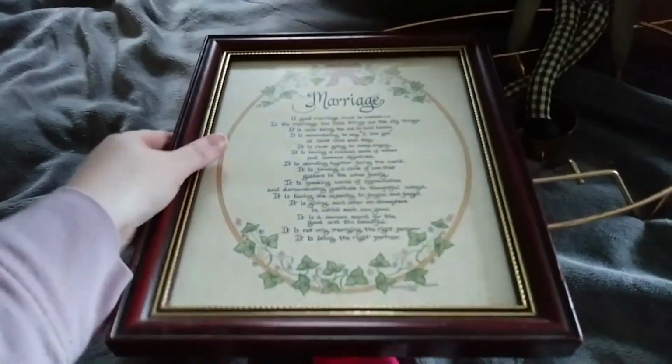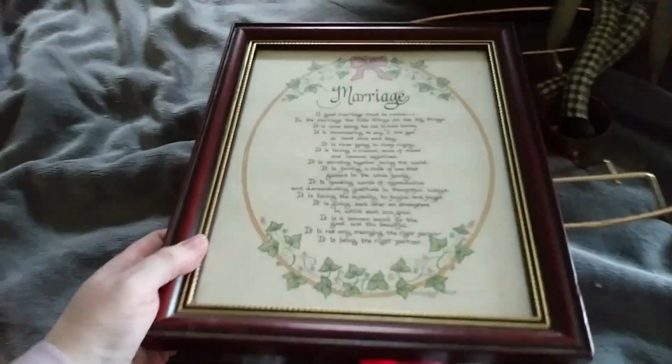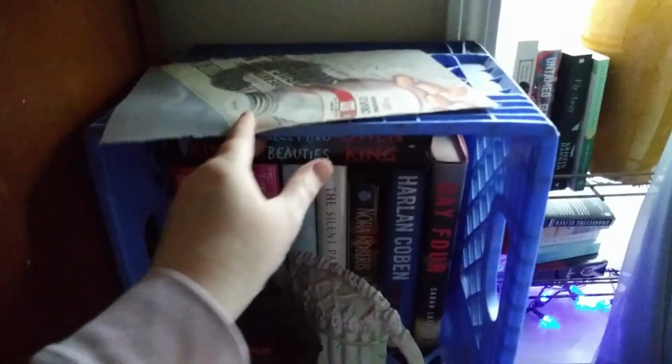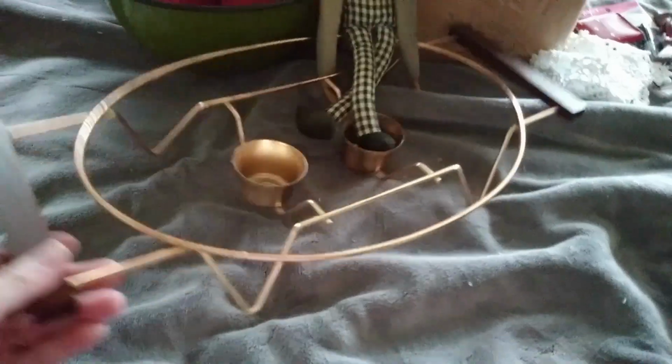This I grabbed just because of the frame. I have an old advertisement. And I believe this should not be on top of that. This Oriflex that I want to put in that frame.